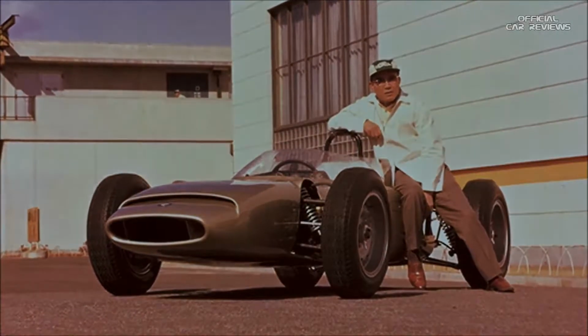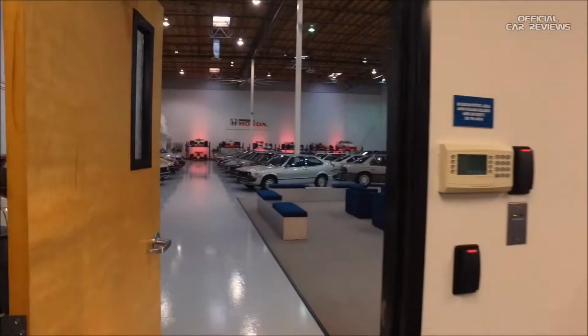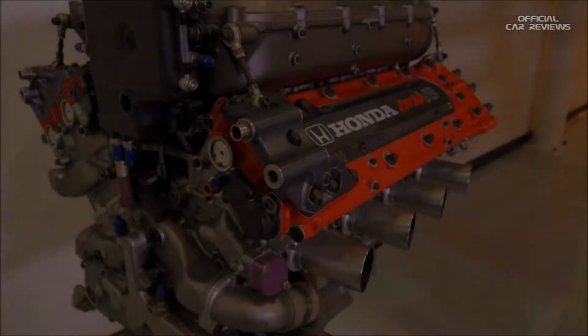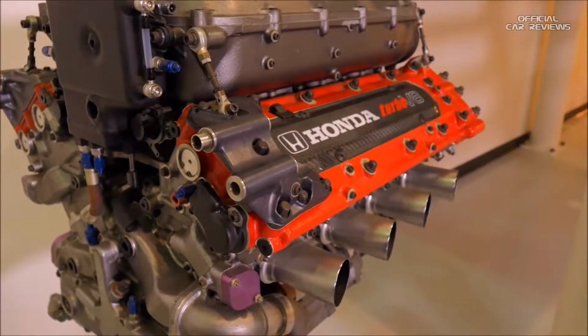Mr. Honda said, "Without racing, there is no Honda." So today, we're at the American Honda Collection, and we want to share a few stock, tuner, and race cars that really help to establish the performance credibility of the Honda Civic.